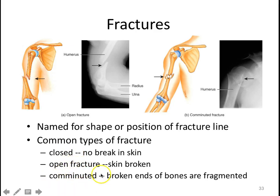A comminuted fracture is basically, if you ever hear of a bone being shattered, and this is not necessarily the world's best X-ray of this, but basically the broken ends are not just a simple break, rather you actually have little shards of bone. So a lot of times this is when they have to go in and put plates and screw bones back together again.